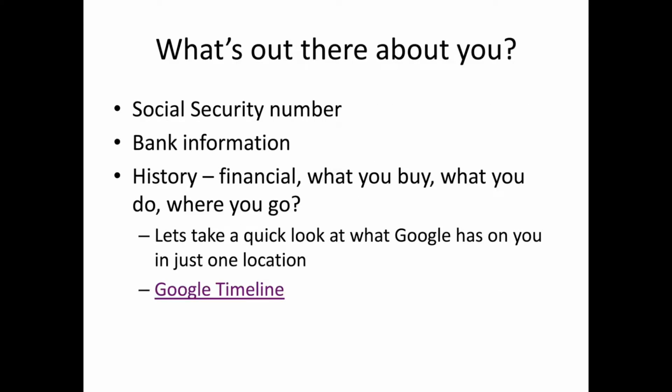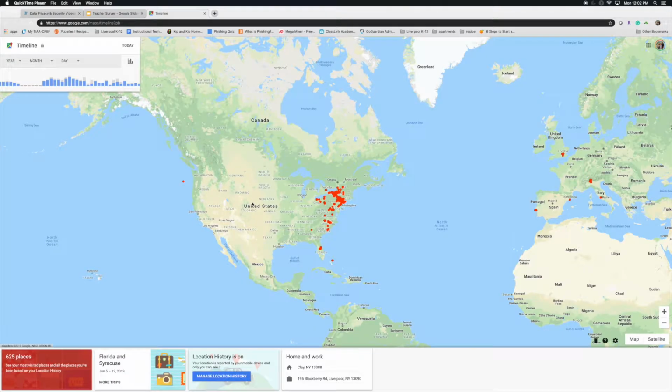Do you do your taxes online? Update your vehicle registration? Bank? Use GPS? Let's take a look at Google Timeline. This is a product that Google offers to everyone and uses your location data. You can turn this off, but you would have to know where to change the settings. Let's take a look at Google Timeline.